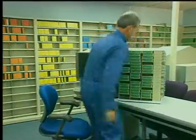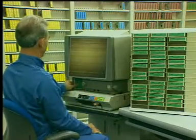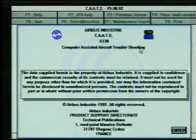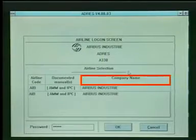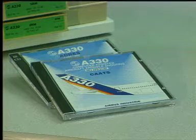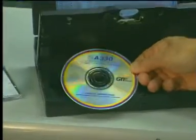Conventional use of the troubleshooting documents requires the engineer to leave the aircraft to consult the individual manuals, microfiche, or maintenance tapes. Airbus Industries has developed a computer-assisted aircraft troubleshooting program, CAATS. The CATS program may be customized to the Airbus aircraft in the customer's fleet. The aircraft maintenance documents are stored on computer disks. The data can be retrieved through the use of a laptop computer.